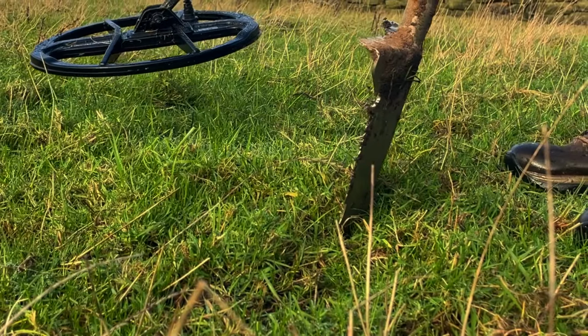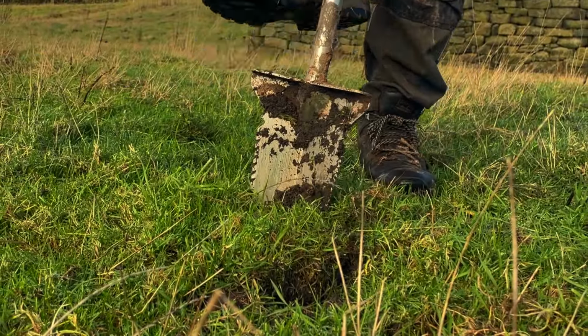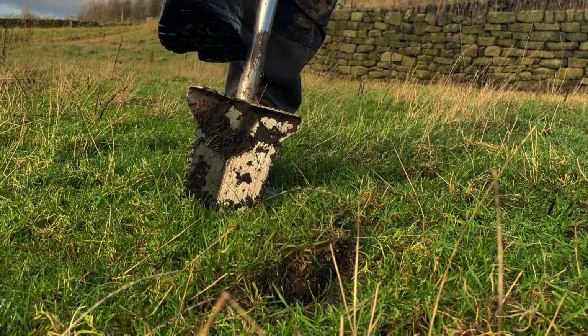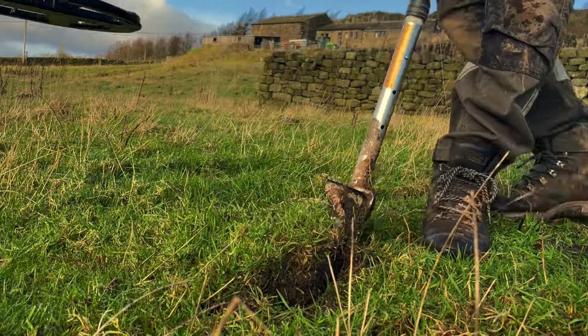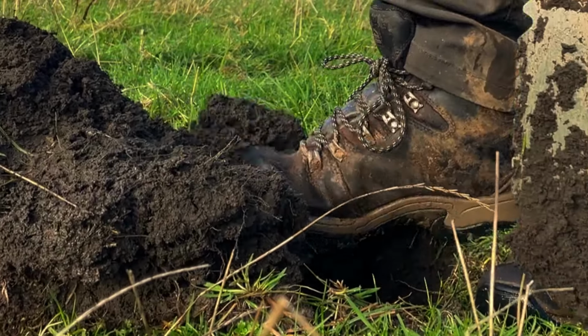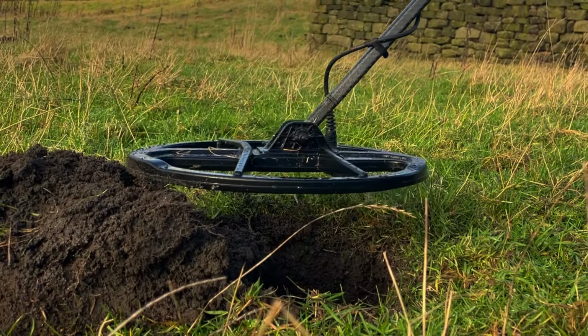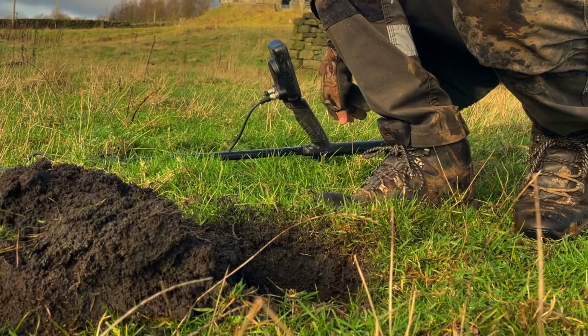Yeah, it's a nice floaty tone that. There's been a lot of rain. I was expecting it to be boggy because it's at the bottom of a hillside, but it's not too bad. I think it's just on the edge here.